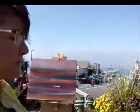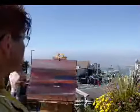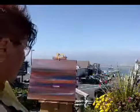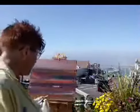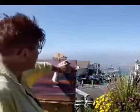Dry, I'm going to switch. So now I'm going to erase some, use a thinner rag. So over in the fog, you can see like a dune or something starting to appear.